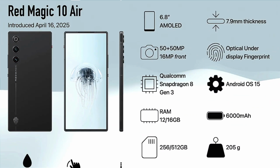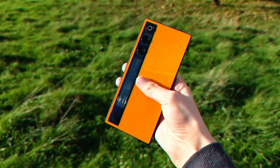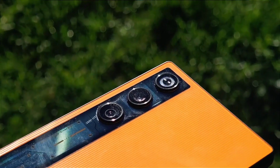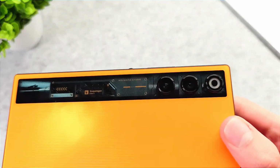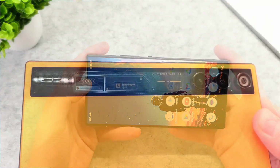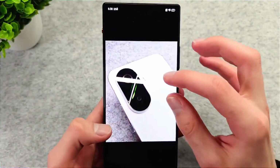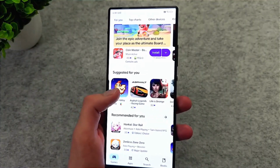The REDMAGIC 10 Air is the cheaper option this year. Yeah, still gaming-focused, but with lighter specs. The chipset is slightly lower, like last-gen low, but gameplay stays smooth. Cooling is passive now, no fan, so it's quieter but less powerful. Display drops to 120 Hz, but it still feels responsive. Battery's a bit smaller, yet efficiency keeps it strong. Cameras are basic, but fine for a gaming phone. Small compromises, big savings.